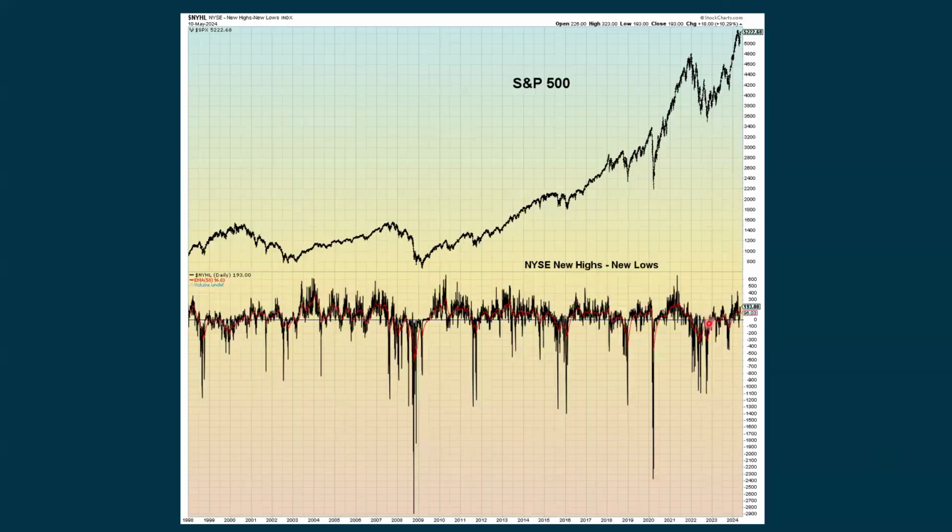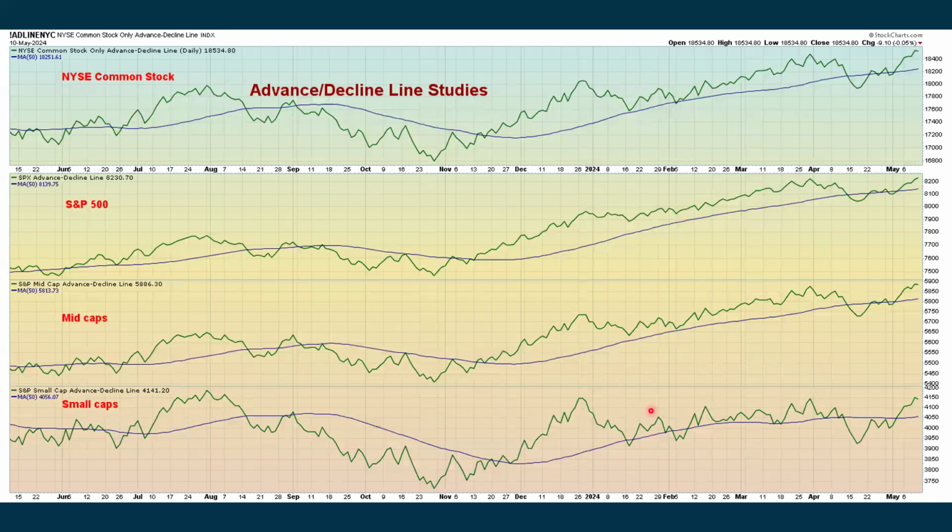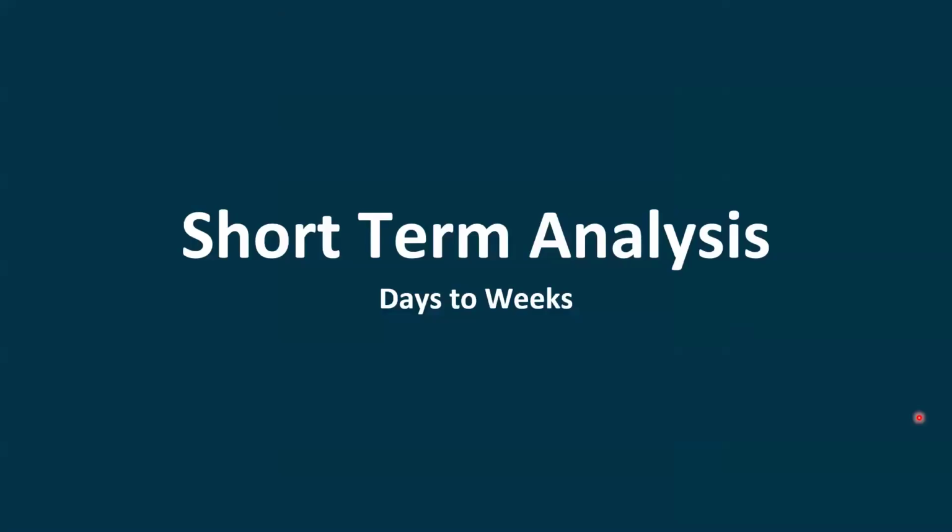New highs minus the new lows for the NYSE continue to be positive. And the cumulative measurements for the S&P based on price, we're coming back to this previous high, maybe even a little bit above that. We're lagging a little bit right now when we look at this based on volume. Our advanced decline line studies, not real improvements here, but we are still positive. With the NYSE common stock, we were up with the S&P. We were flat with the mid caps and actually declined a bit with the small caps.